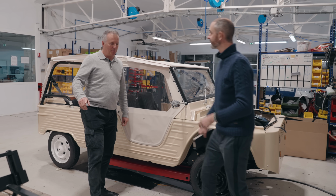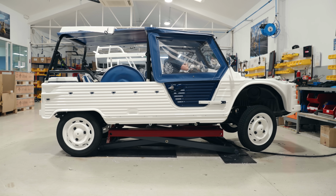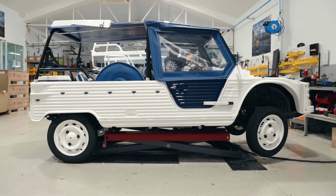And you have the half doors in that car. Oh yeah, that's got half doors. Yeah, with the fabricy bit on the top. Very cool. Very cool indeed.